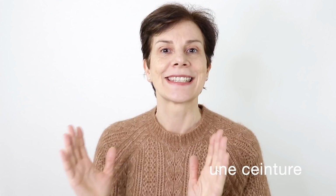Bon, allons-y! The first tip to elevate your style is a belt. Une ceinture. It is very simple to do, but it will finish off this outfit. You can choose the belt in the same color as the sweater or the same color as the jean. Or you could add the belt that will go with your shoes, for instance. If the outfit is in one color, for instance, a blue sweater and blue jeans, you could add a brown belt and brown shoes, that kind of thing. So you can really play with the colors of your belt and the shape and the width.